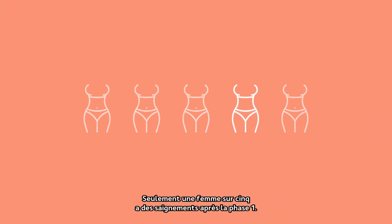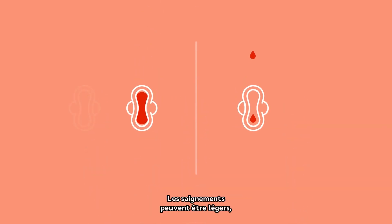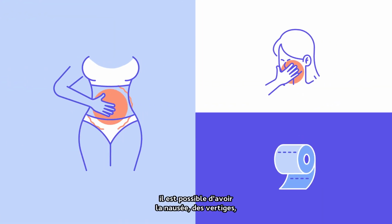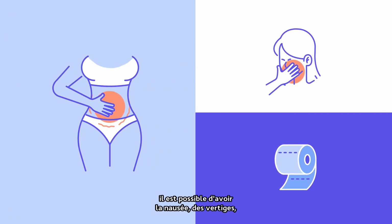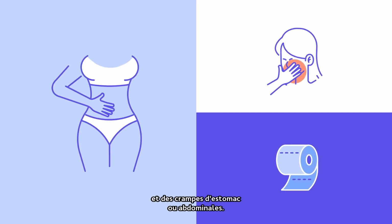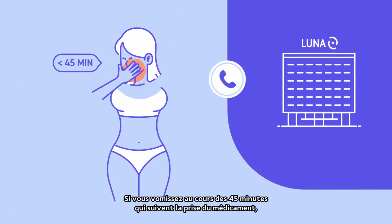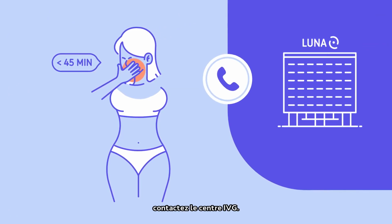Only 1 in 5 women experience bleeding the day after phase 1. The amount can vary from just a little bit to heavy bleeding with clots. In very rare cases, you may also experience nausea, dizziness, and stomach or abdominal cramps. If you vomit within 45 minutes of taking the medication, contact the center.